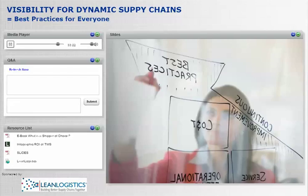Now, it takes many, many steps to get to this ideal dynamic supply chain that Mark's referring to. And we really hope that today's presentation will help push attendees to re-examine their own operations and current technology capabilities, and then take those necessary steps to improve the visibility that they're going to absolutely need to stay competitive.